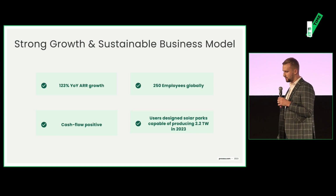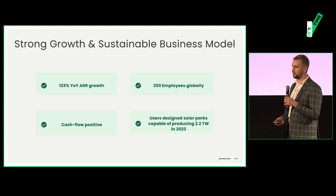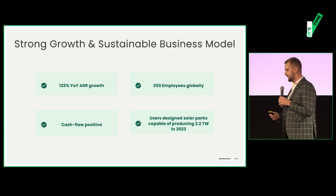However, at the core of the business, we maintain a sustainable outlook, and we have been cash flow positive for the last couple of years, and our users have designed solar parks that are capable of producing more than 2.2 terawatts of electricity in 2023 alone.